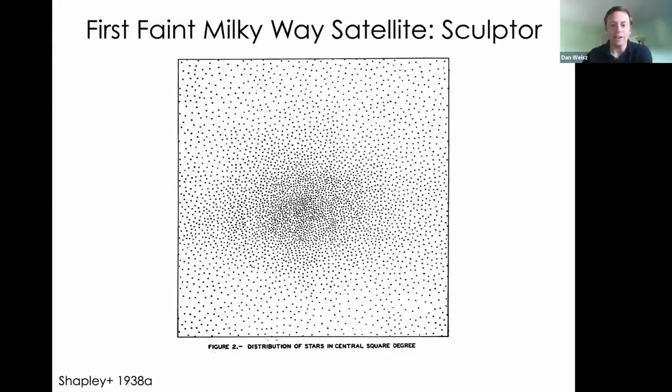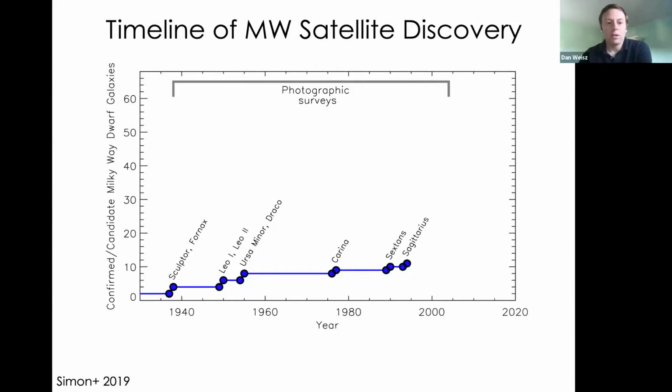And he painstakingly drew out all the stars by hand here. And this is really where our understanding of, I think, low mass galaxies began, because it was really the discovery of these satellites that spurred on a lot of science. So this figure from Josh Simon's recent review article encapsulates the discovery of dwarf galaxies around the Milky Way, many of which Cambridge played a leading role in finding and characterizing.